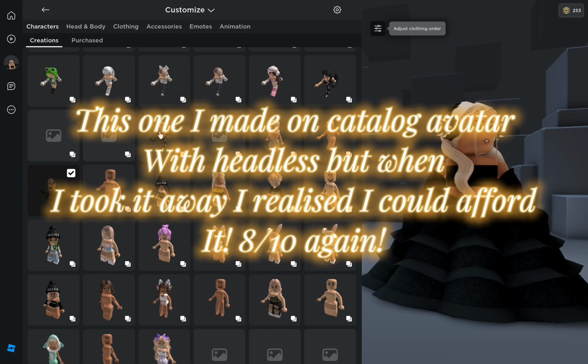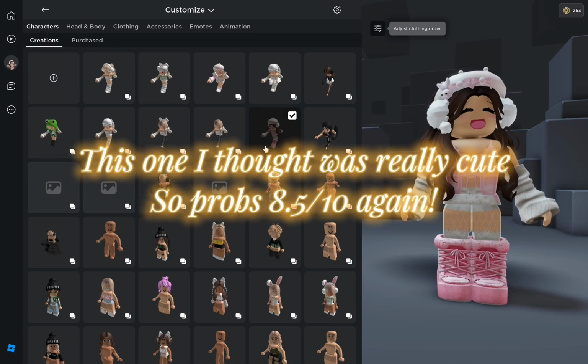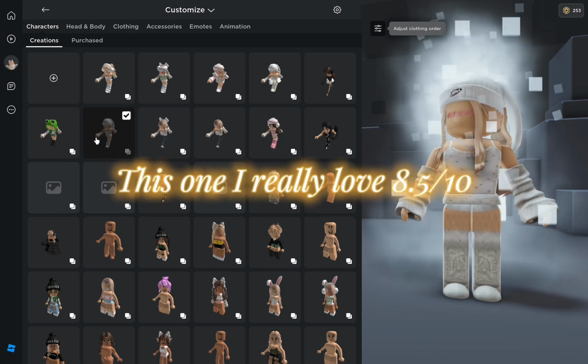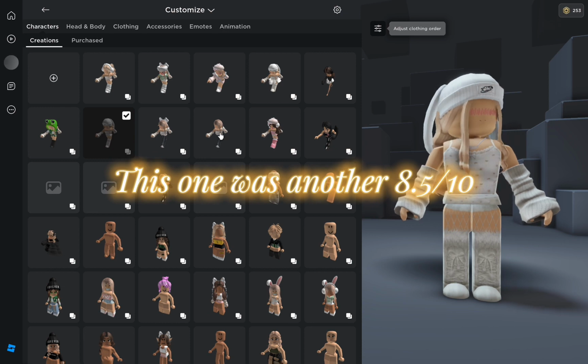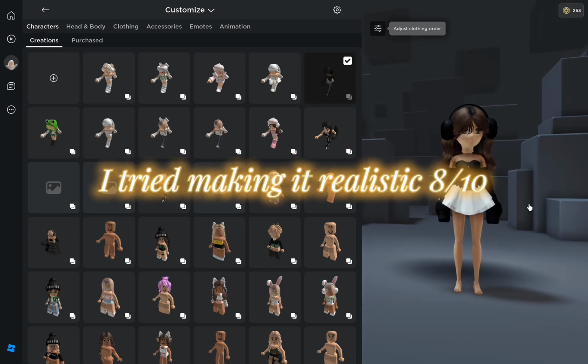it, 8/10 again. Loved this chromy one, 8.5/10. This one I thought was really cute, so props, 8.5/10 again. This one I really love, 8.5/10. This one was another 8.5/10. I tried making it realistic, 8/10.